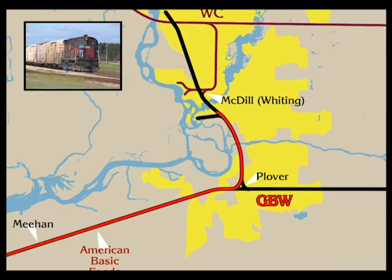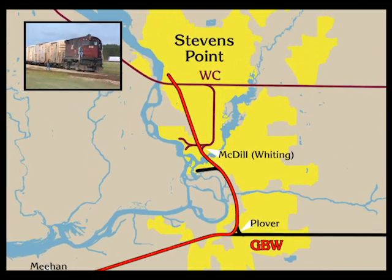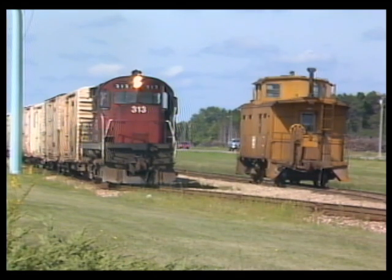This line was built in 1881 to compete with the original Wisconsin Central. Later, it was part of the Soo Line's Portage branch. Today, it's a healthy source of business for both railroads.